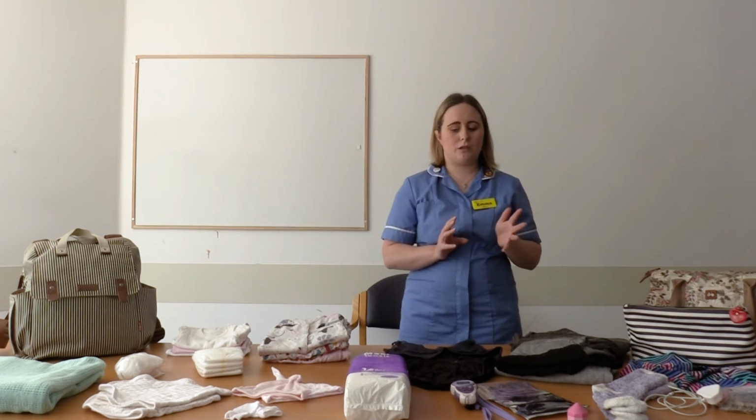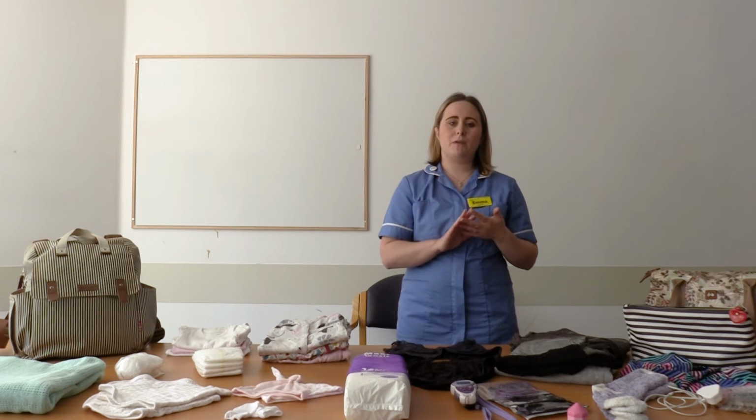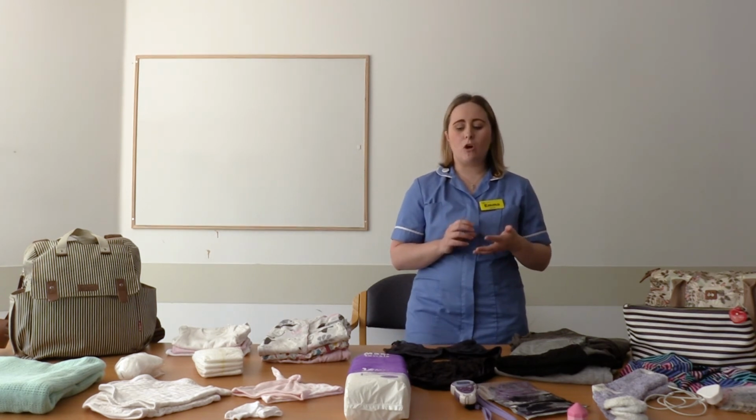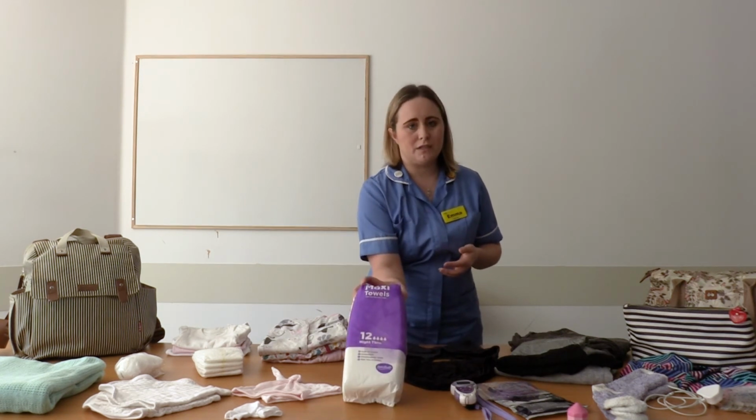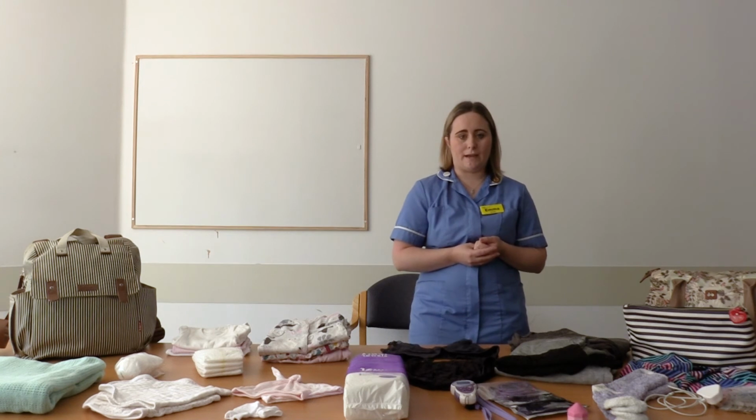The other essentials that you'll need to pack are a couple of pairs of knickers. You want to make sure these aren't small knickers, that they're going to be comfortable enough to accommodate a maternity pad for after the delivery. So I recommend packing a pack of maternity pads in your bag as well.